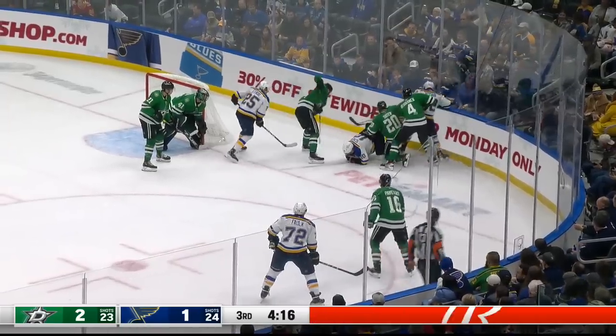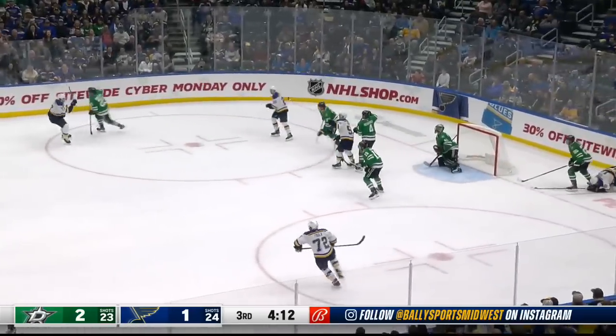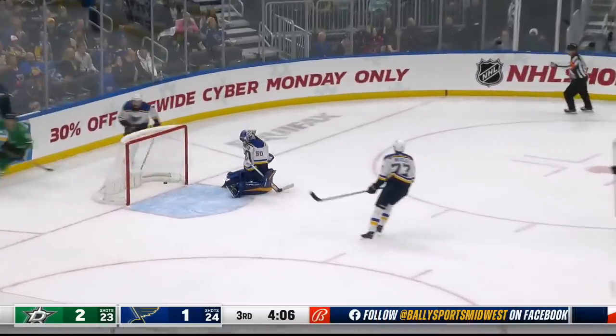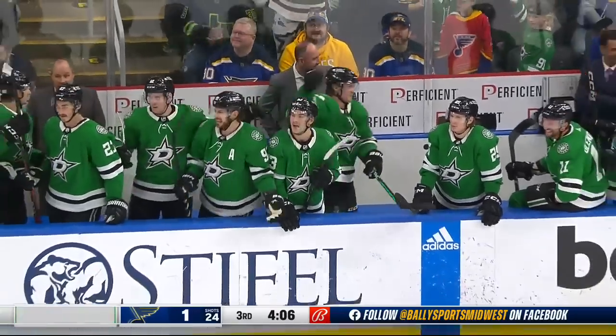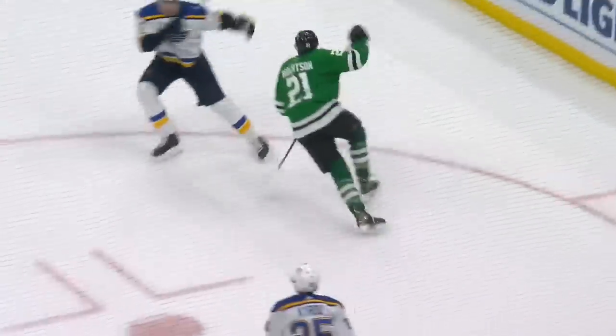Shari, Shannon, Kyrou. A little different look here. Kyrou with it for Mikkola. And that shot was blocked, and look out, and Robertson has a break here. Down the wing, a shot, and he scores! The kid's amazing. His 19th of the year. And it's 3-1.